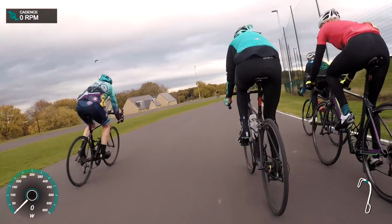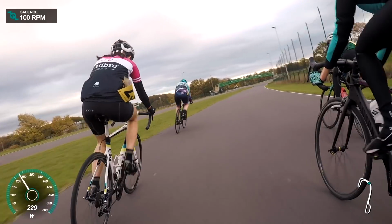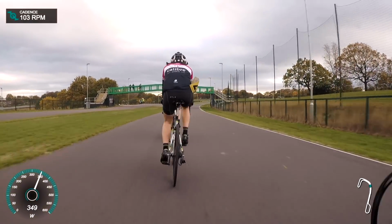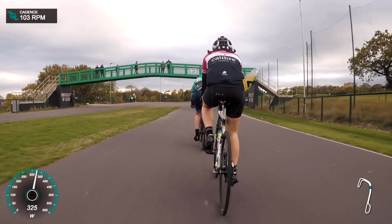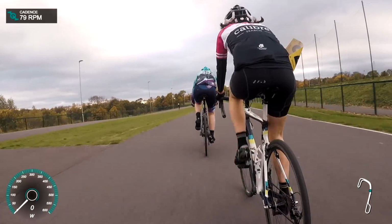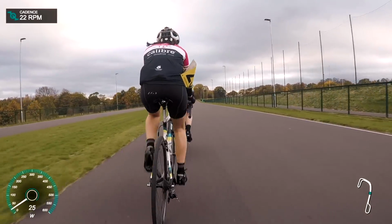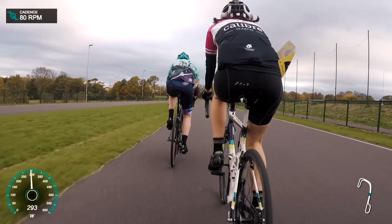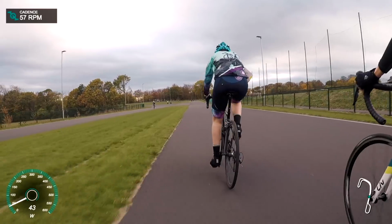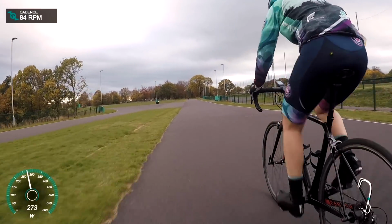Who's that just come past? I don't know. So there you go, you see. The woman in the blue had a turn at the front. She was wanting it. And then this girl, I say girl, I mean woman, sat on the front again. She was strong. She was a strong rider. How many laps have we got left? Maybe two? It's going to get exciting soon. Well, I think it is anyway.